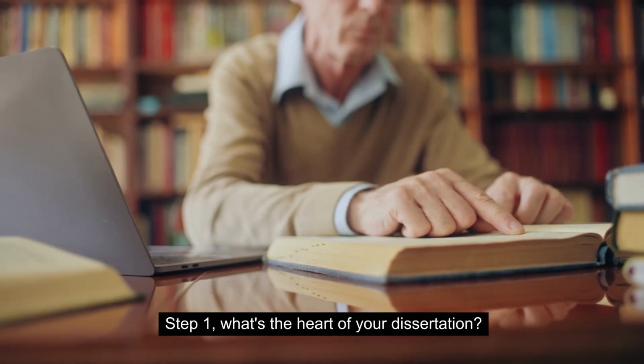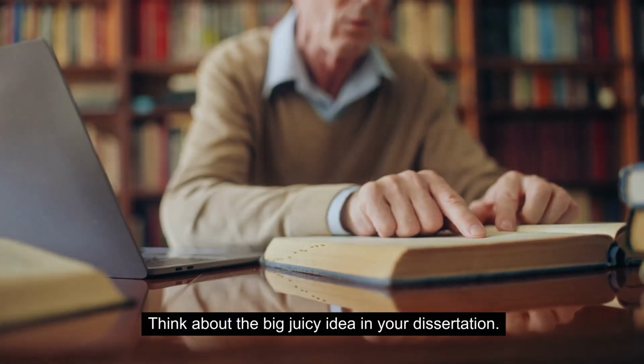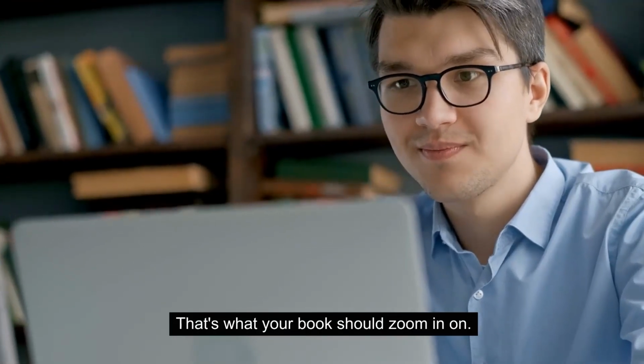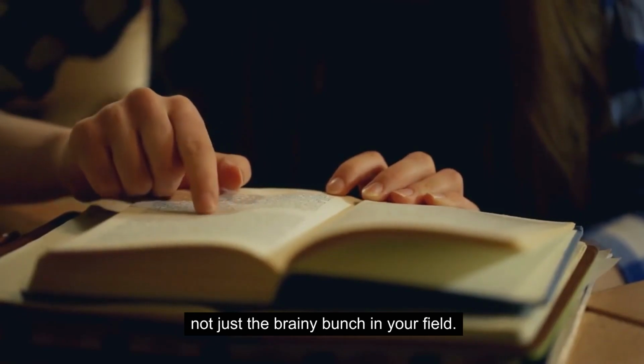Step 1. What's the heart of your dissertation? Think about the big, juicy idea in your dissertation. That's what your book should zoom in on. Books need to grab all sorts of readers, not just the brainy bunch in your field.